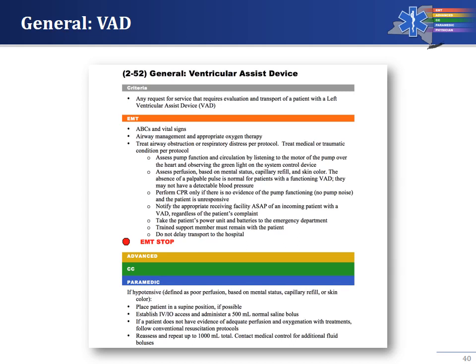There is one rather large change in our ventricular assist device protocol, which is that we now ask that CPR be performed if there's no evidence of the pump functioning and the patient is unresponsive. We realize that there is a concern, and it's real, that the ventricular assist device will actually disengage from the heart and cause profound intrathoracic bleeding if CPR is performed. However, if these patients have no evidence of pump functioning and they are unresponsive, they are probably not perfusing their brain, and CPR is the only thing that might.